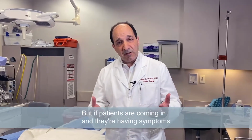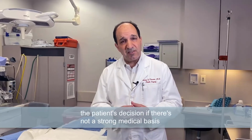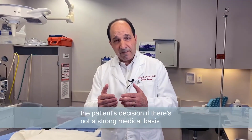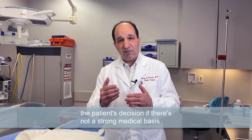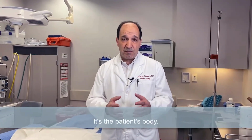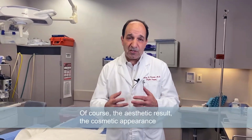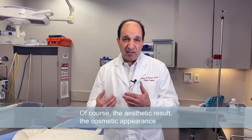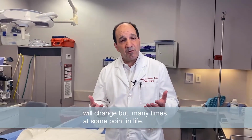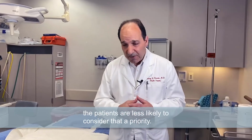But if patients are coming in and they're having symptoms or complaints of anything, it really becomes the patient's decision if there's not a strong medical basis for removing the implants. And we're respectful of that. You have to be. It's the patient's body. It's whatever they feel comfortable doing. Of course, the aesthetic result of the cosmetic appearance will change, but many times at some point in life, patients are less likely to consider that a priority.